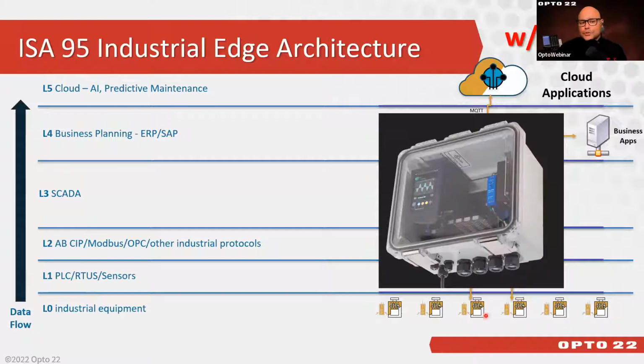So you can talk directly to your industrial equipment, your vibration sensors, any sensor, and now directly to the cloud or your ERP. So you just need one device to do it. You don't even need a firewall because the firewall is built in. You don't need an account manager. It's built in. HMI, it's built in. All of it is built in now through the EPIC.